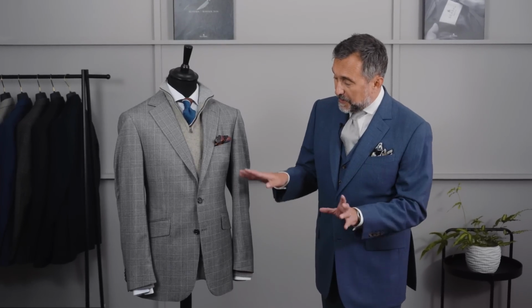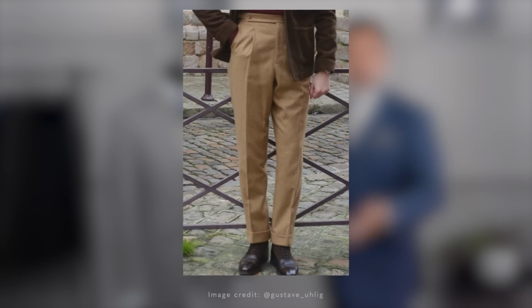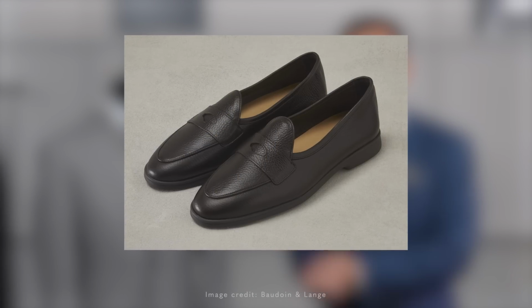However, I would say with all this detail at the top, I would go very neutral on the trousers, pick out the tobacco-y shades, the light beiges, and go for maybe something like a brushed cotton trouser and a simple loafer.